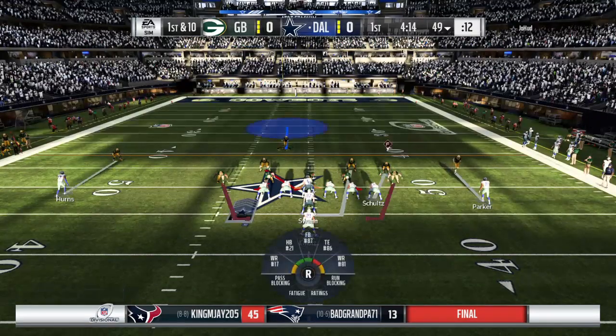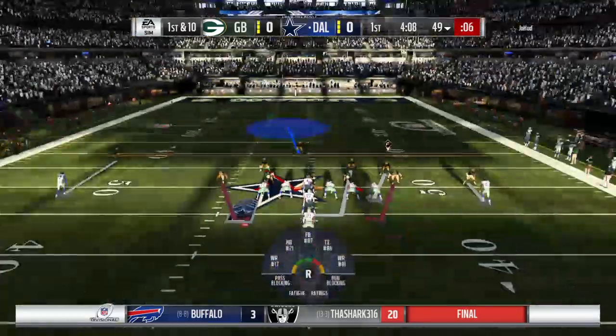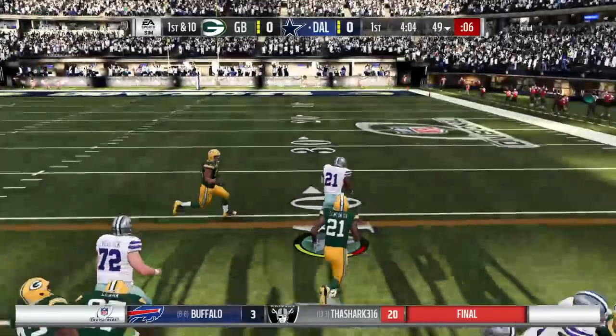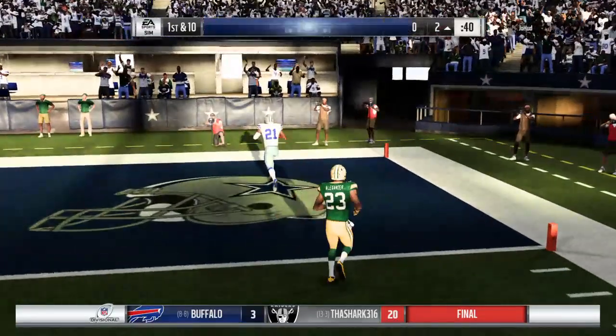Here's the first carry for Ezekiel Elliott. Room to run inside the 40. Ezekiel Elliott gonna take it the distance.